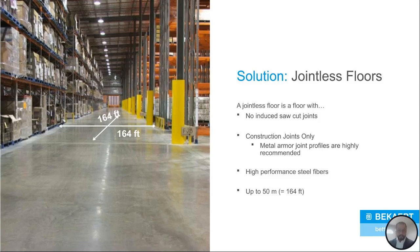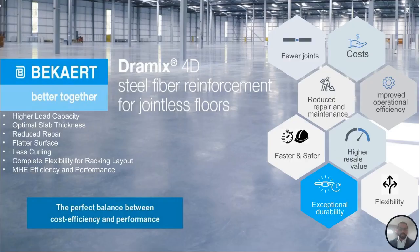So for jointless floor solutions, the way we identify the best solution is that we can go up to 164 feet with only dry mix steel fibers. There are some limitations by region, given the production. Some of the regions may not be able to fully allocate resources to very large panel sizes. So we are mindful of those things. We can introduce solutions with typical armor joint floors or different solutions with typical wood form with diamond dowels. So these are some of the main reasons why our solutions tend to be the premium go-to system.